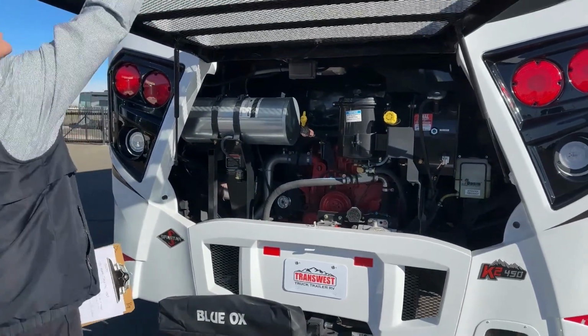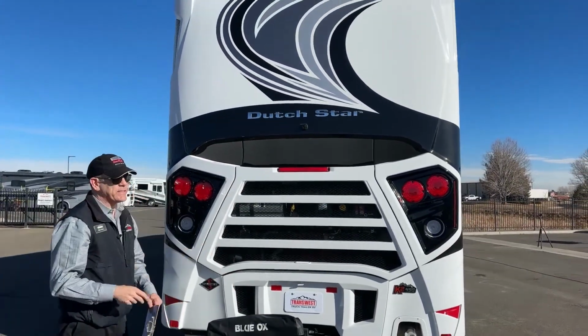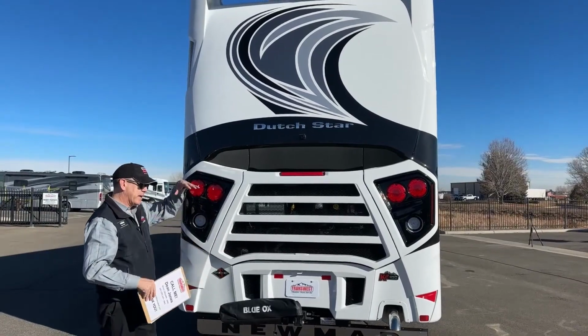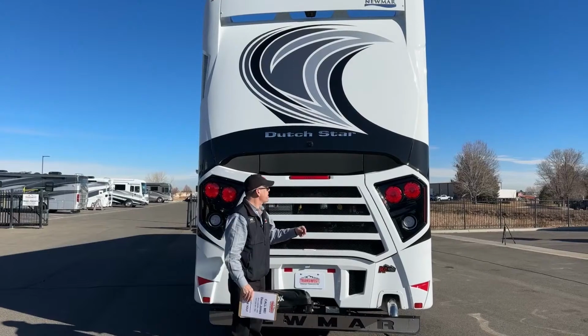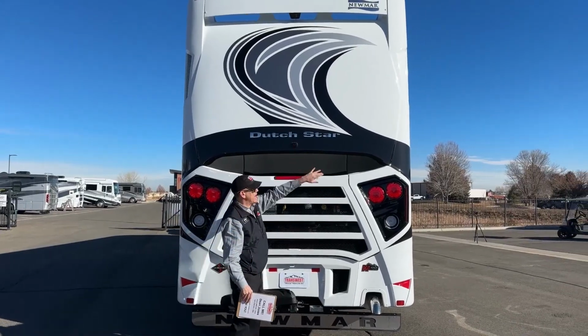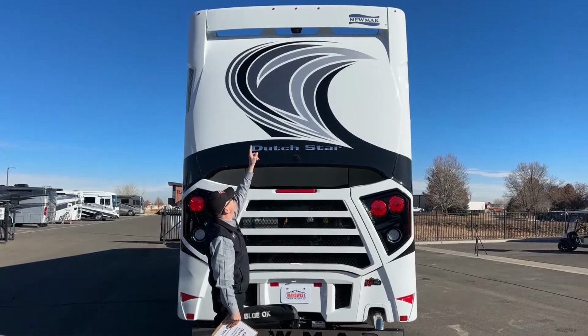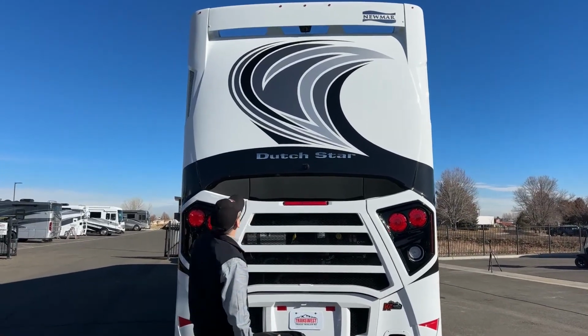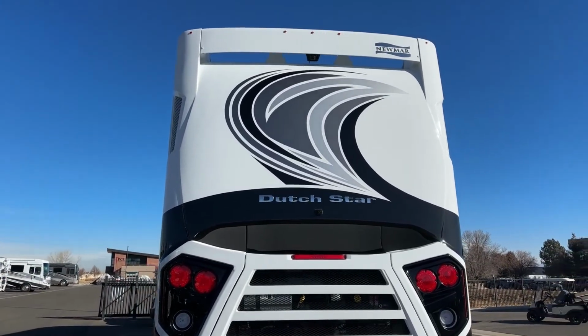And a beautiful rear cap. This one is equipped with OmniView 360, which is a beautiful system that gives you an overhead bird's eye view of the whole coach as you're going through truck stops, campgrounds. Got a camera right here, cameras on the side, camera up front, they all stitch together. You also have a backup camera up top, right underneath that beautiful spoiler. And just a really nice layout on the lights and the reverse lights.